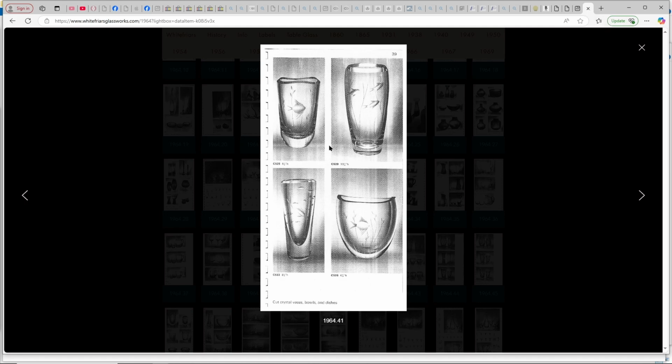And this is the vase here. It's the C520. This is the whitefriarsglassworks.com website, and it's the 1964 catalogue. And these are the only ones they do. They just do these. I think they do a few others without any engravings on. But yeah, so this is where we're at, and I think it's quite rare.